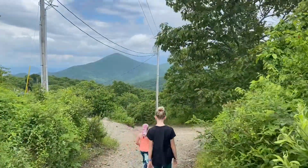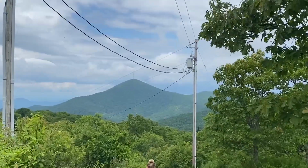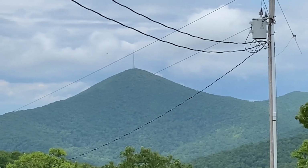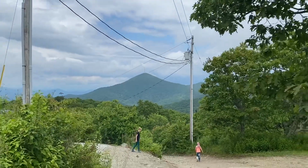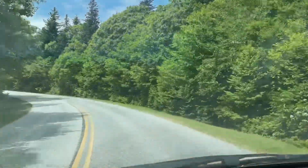All right, so we went up the fire tower, and now we are headed to the top of Mount Pisgah, where you can see that radio tower, I think it is, or cell tower, who knows. We've got to drive to the trailhead, and then we'll hike up to that one. We're piecemealing our hike today.